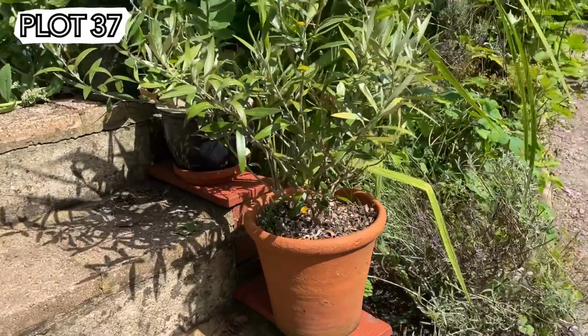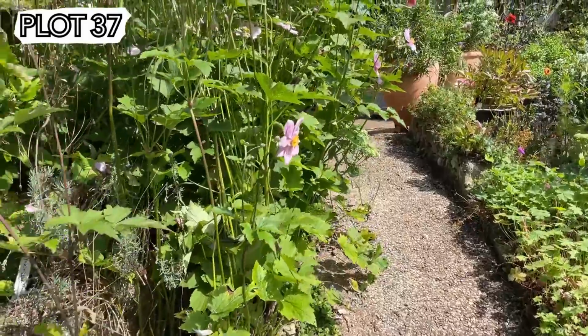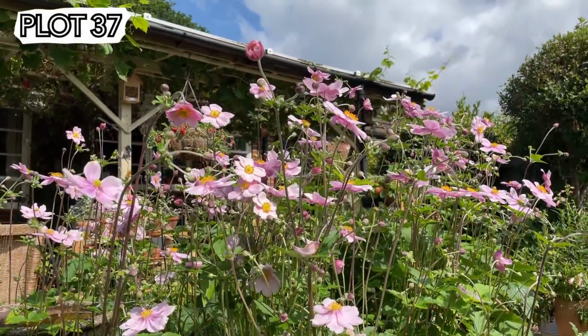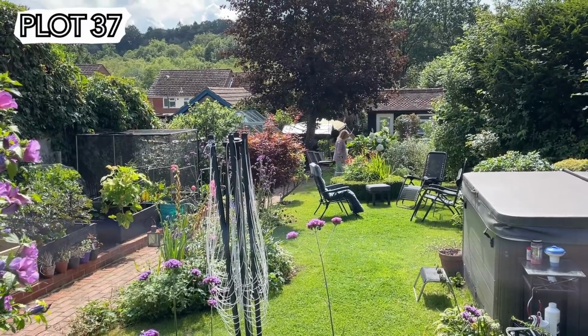Coming up this way, there's 2 sets of steps and a ramp that takes you back up to the terrace and past this magnificent pink anemone forest. Beautiful. I love this garden, and I know Johanna's pretty miserable about the state of things this year with the lack of sunshine and the blight, but really I think it's looking fantastic.